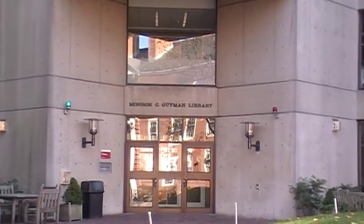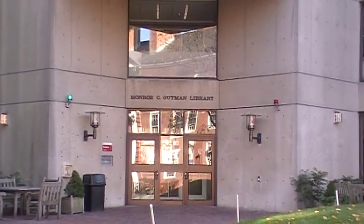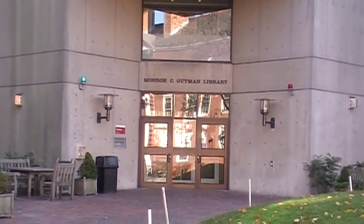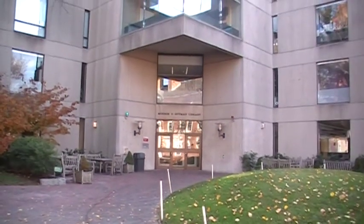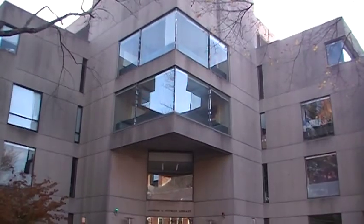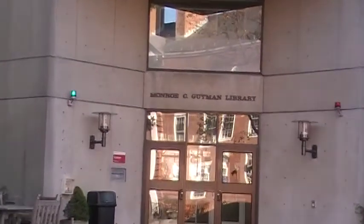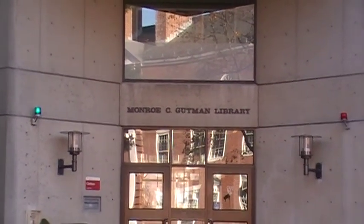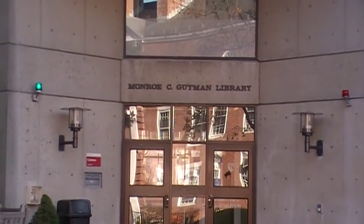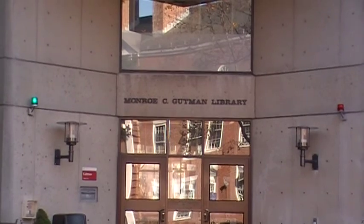This is the other side of the Gutman Library, library for the Harvard Graduate School of Education. This side faces the Appian Way and the Longfellow Hall. Let me zoom out a little bit. That's kind of how the whole building looks like. This is a very modern library inside. And that's the sign at the entrance, the door facing the Appian Way and the Longfellow Hall, that says the Library for the Harvard Graduate School of Education.